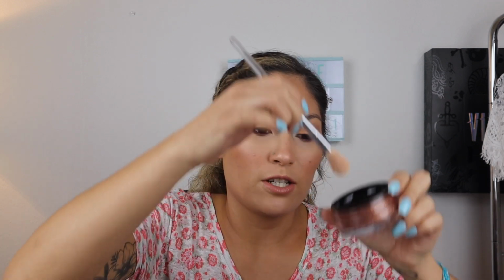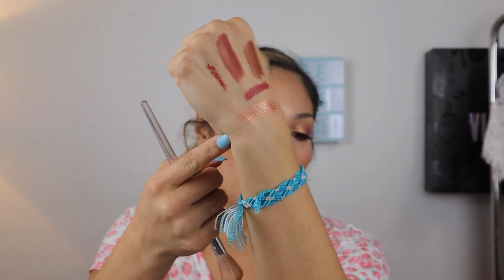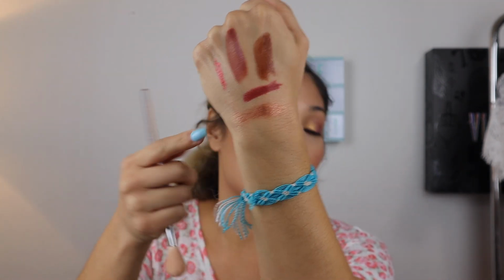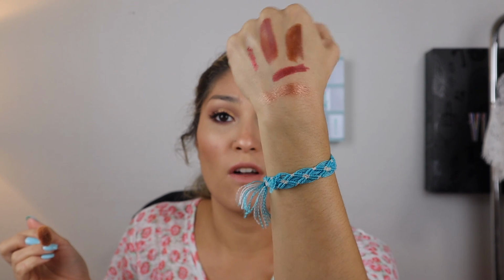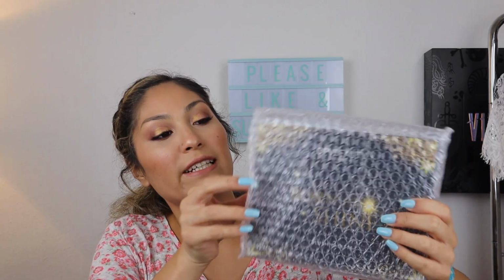I'm assuming this is a highlighter, so I'm going to take my Jaclyn Hill JO2 brush and just dip it in here. If it is a highlighter, it is very, very dark. Yeah, it's absolutely beautiful, but that is definitely not something I will be able to use on my face. So this is going to be more like a body shimmer or use it on the eyes, but that is absolutely stunning. And then last but certainly not least, it looks like we have another OPV Beauty blush palette.